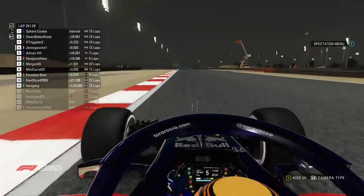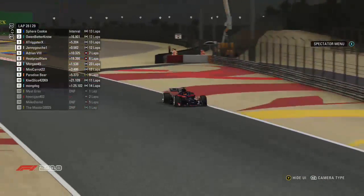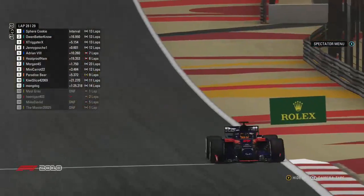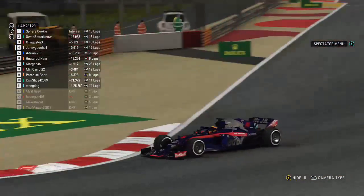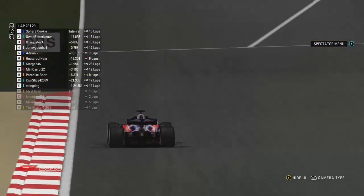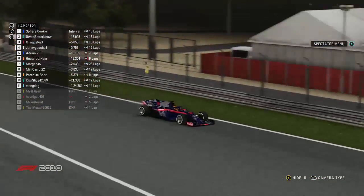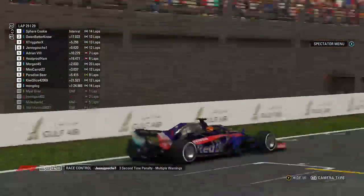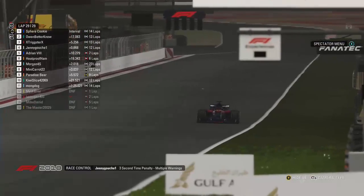We will return to that battle shortly, but we're going to just follow SynergyPWR as he comes across the line to win this by 16.9 seconds, which is a cracking race for the number 88 Toro Rosso Honda driver, and it's a Toro Rosso 1-2 as regards the wins, and he crosses the line and wins the Bahrain Grand Prix. Not yet, we're one lap short.